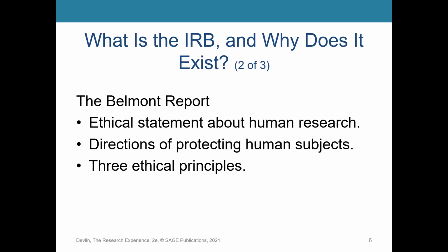So the Belmont Report is really an ethical statement about how you act ethically when working with human subjects, and it gives directions on how to protect them. That's very, very important. You always want to assess the risk-benefit criteria. You always want the benefits to outweigh the risks. It also creates guidelines for selecting human subjects: who you can include. It also talks about monitoring and evaluating the work. That's part of what the IRB does, is monitor and evaluate the research going on.